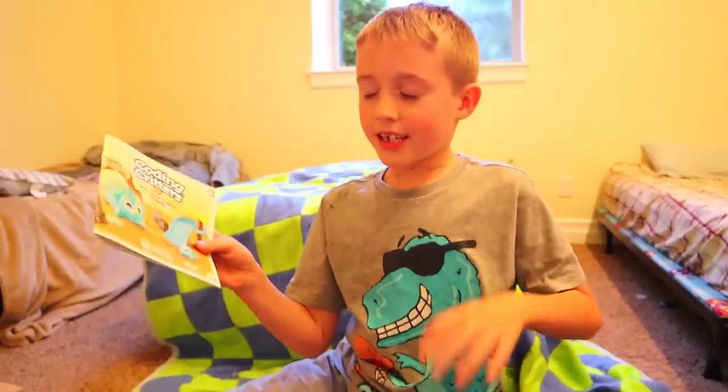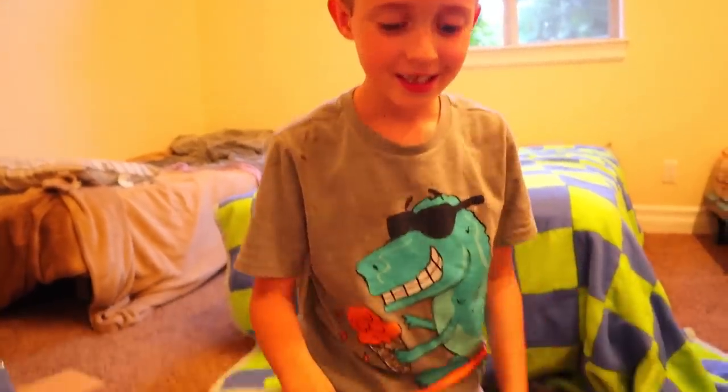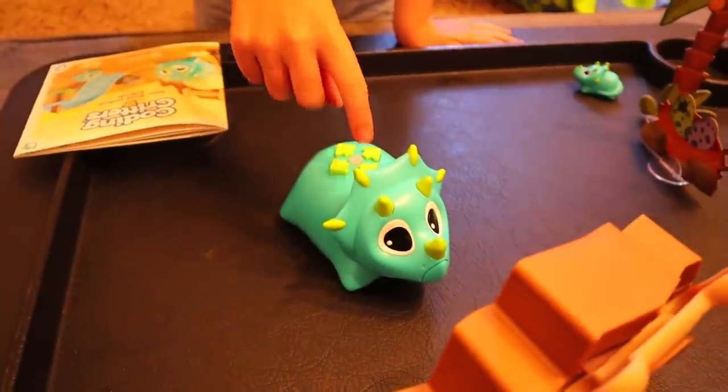That's awesome. It came with this cool book. It says this is Rumble. He's ready for playtime adventures. We're going to make him crash into boulders, just like in the story. So I'm going to push the forward button 3 times and then the middle.